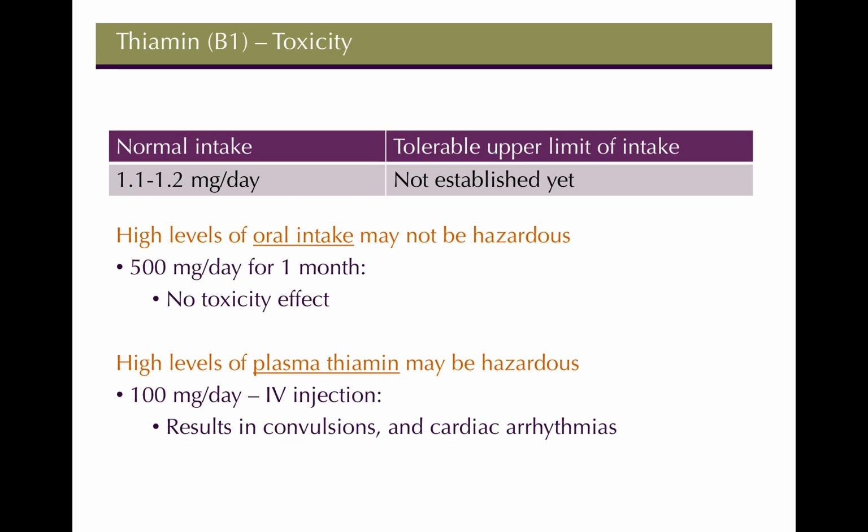Toxicity. So the TUL, interestingly, for this B vitamin and some others, has not been established. And you can also look at how they set the TUL by looking at those DRI books if you're interested. But the way that they do it, ethically, you can't run a study where you want to toxify someone, where you're like, well, let's see how much thiamine they can take before they have a seizure or something like that. You can't do that.